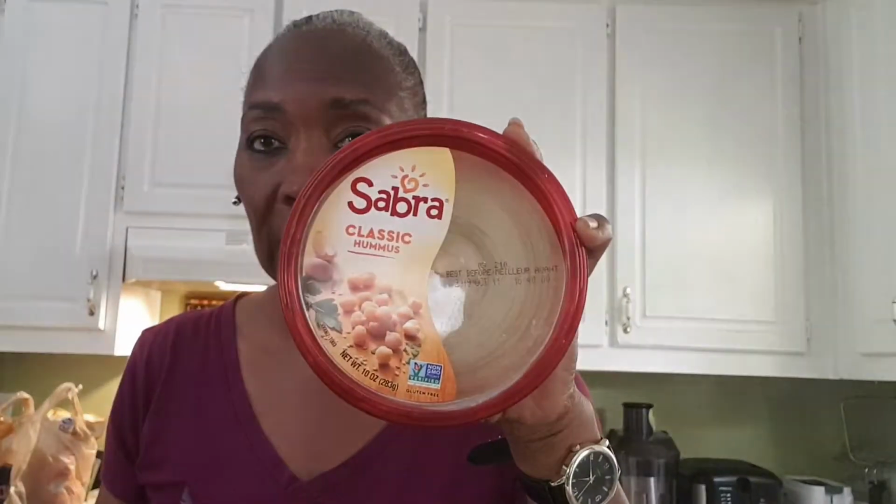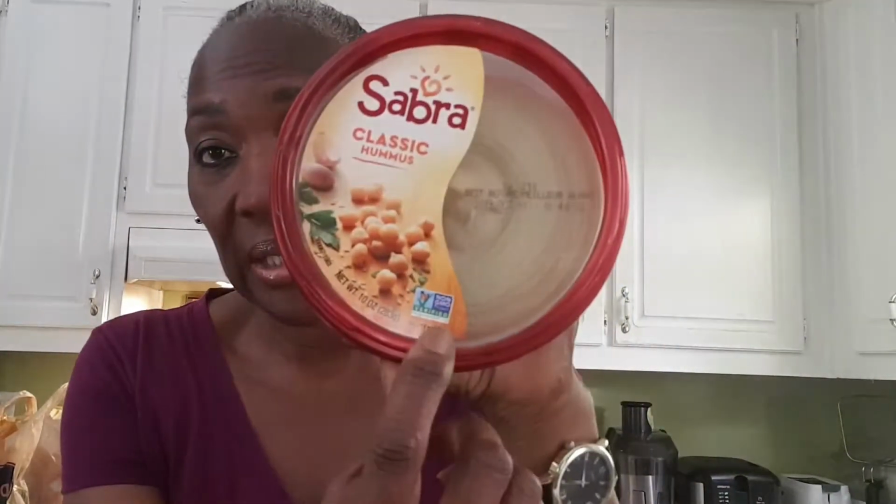Another thing I wanted to show you is hummus. I buy the Sabra Classic Hummus. Hummus is basically chickpeas, and basically everything I buy, I try to make sure that it's got this non-GMO verified label on it, because if it doesn't say non-GMO, then just understand that you're consuming genetically modified foods, and that is one thing that I realized is really causing a lot of digestion problems, and just pretty much problems in general, because most of us eat a lot of genetically modified foods, GMOs. So if it doesn't say non-GMO verified on there, just understand that it is a GMO.